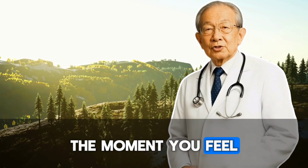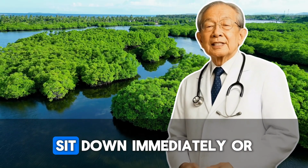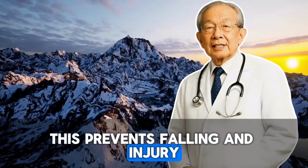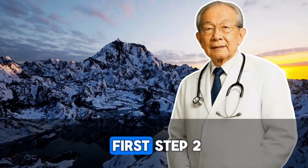The moment you feel stroke symptoms, do not stand up. Do not walk to find help. Sit down immediately or lie flat on the floor. This prevents falling and injury. Step 1 takes 5 seconds. Your safety comes first. Step 2.